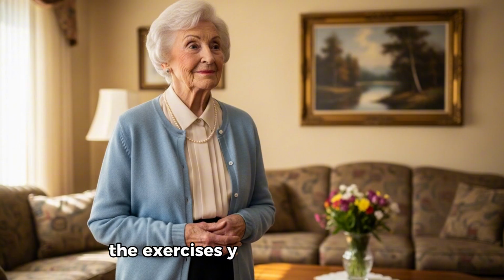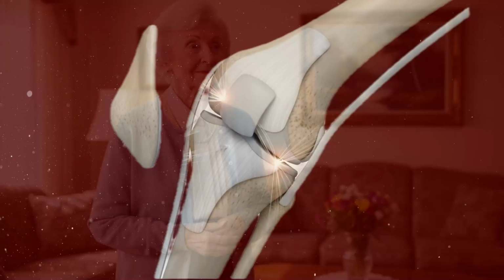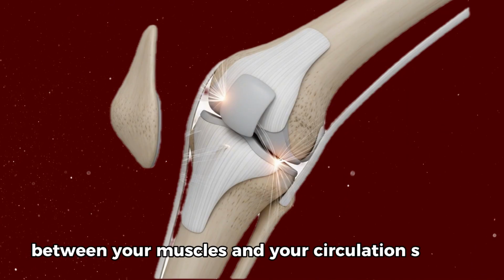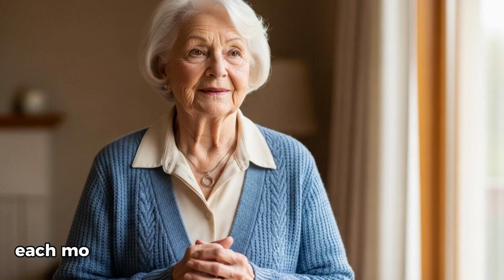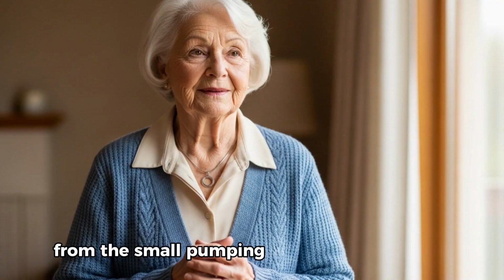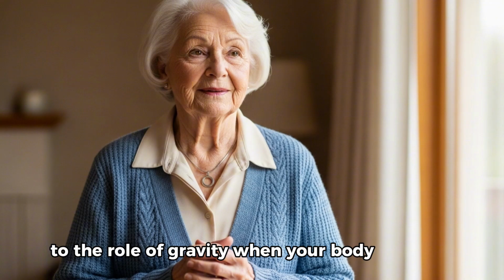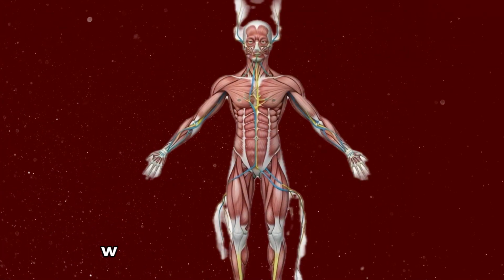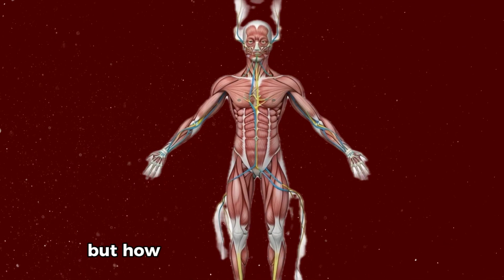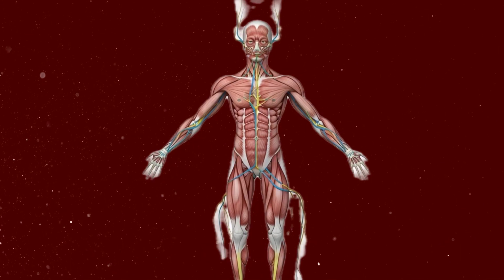The exercises you've just learned are not about intensity or pushing limits. They are about restoring communication between your muscles and your circulation system. Each movement targets a different part of that system, from the small pumping action in your ankles to the strength in your thighs to the role of gravity when your body is at rest. What makes these habits powerful is not how difficult they are, but how consistently they are applied.